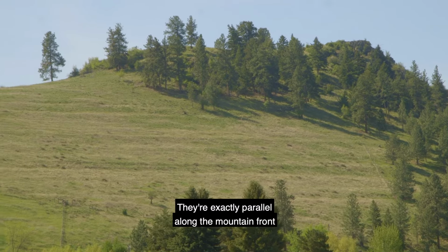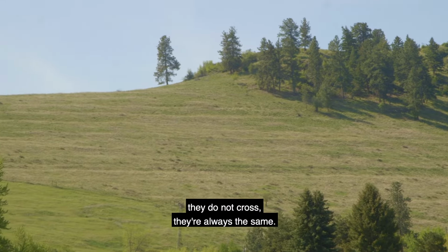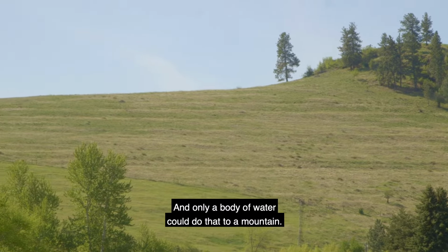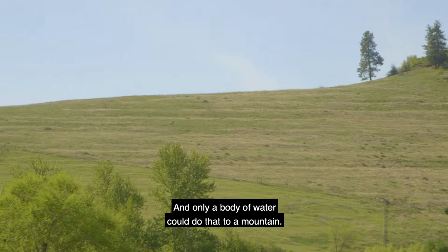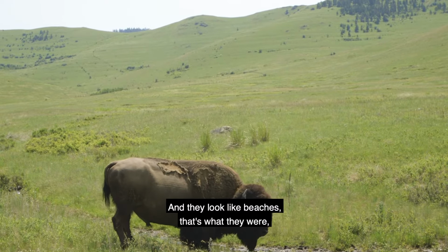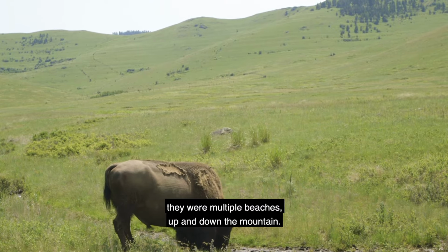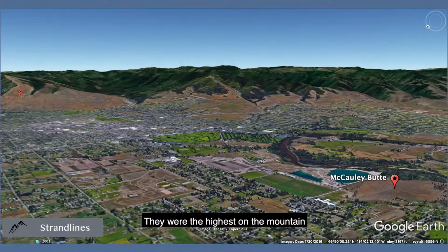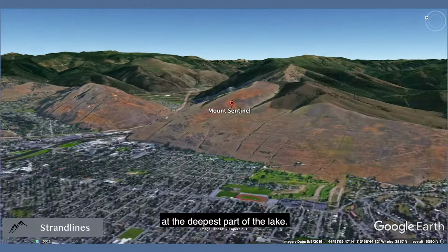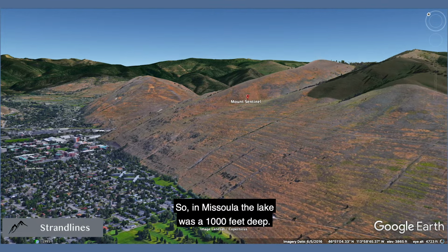They're exactly parallel along the mountain front. They do not cross. They are always the same. And only a body of water could do that to a mountain. And they look like beaches. That's what they were. They were multiple beaches up and down the mountain. They were the highest on the mountain at the deepest part of the lake. So in Missoula, the lake was 1,000 feet deep.